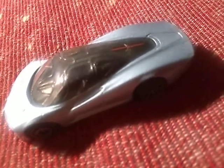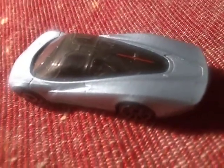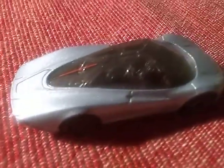But this actually breaches that because it, as you can see, is not overdone. There's no spoilers on it. There's no crazy scoops on it. It's a very clean car. Who did McLaren style this for? Maybe they styled it for me. I just got to catch up financially in order to be able to go out and order one.